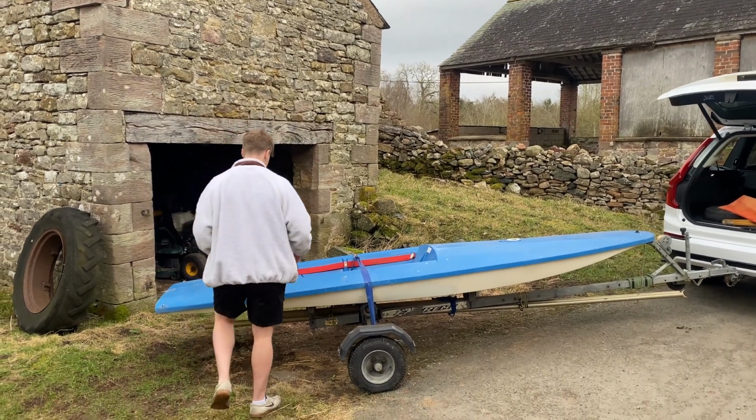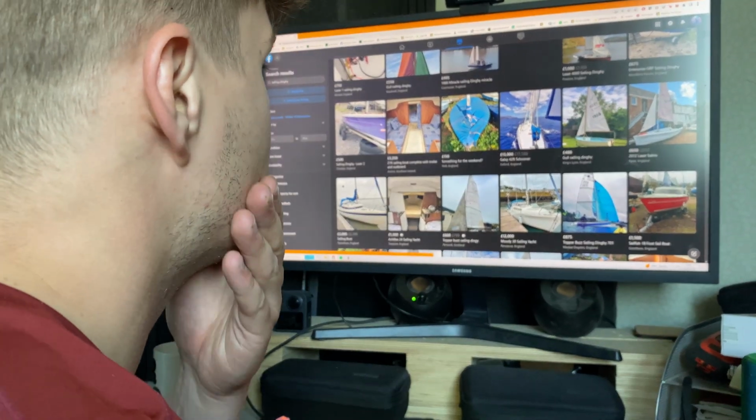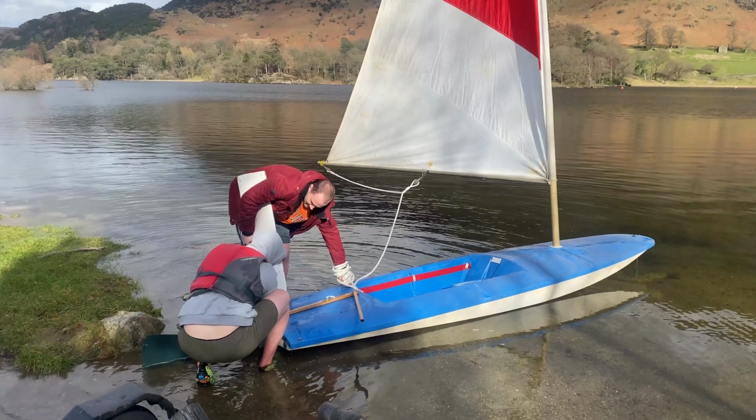I cannot believe that we managed to get our hands on this free boat. It just goes to show that Facey Market is a good place to start for anyone looking to find some free gear.